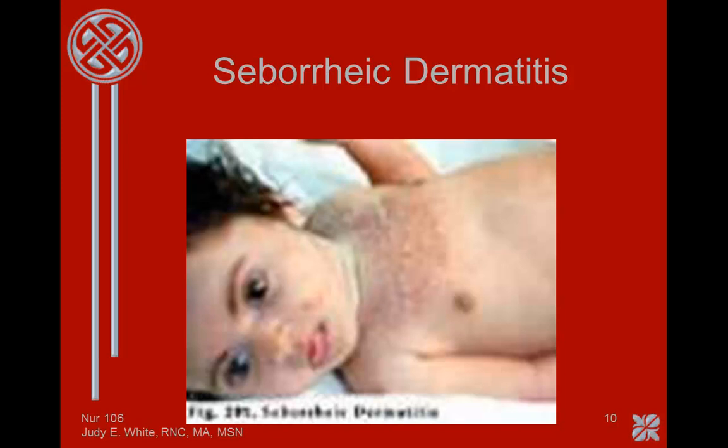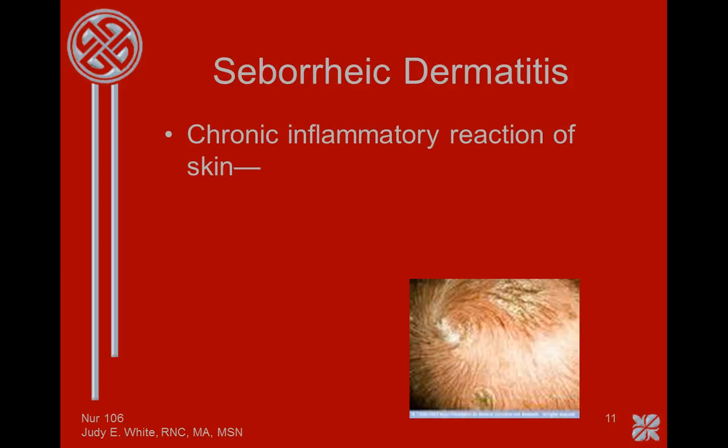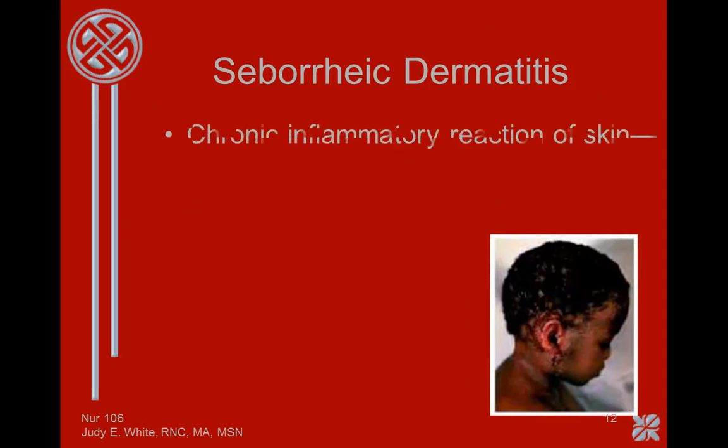Seborrheic dermatitis. Pretty ugly little rash that these kids get. It's a chronic inflammatory reaction of the skin. It's very crusty in appearance. On the scalp, it's called cradle cap. And if you look at this baby, you can see it's almost in a diamond shape, and that's because it tends to occur at the soft spot. Mothers are often aware of the soft spot, at least this one. They're not aware of the posterior fontanelle, but they're aware of this one, and they're afraid to touch it. So they don't wash the hair at this area, and then we get cradle cap there. It's easily cared for just by washing the hair on a regular basis.